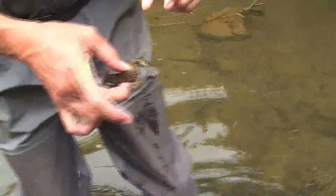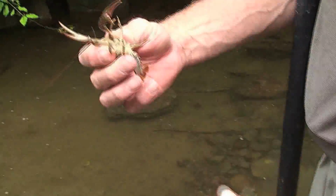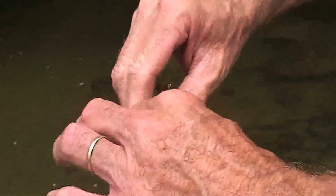There he is. There he is. That's one we're looking for. Now he's got lots of different colors to it. Let's get a close up of him right there.